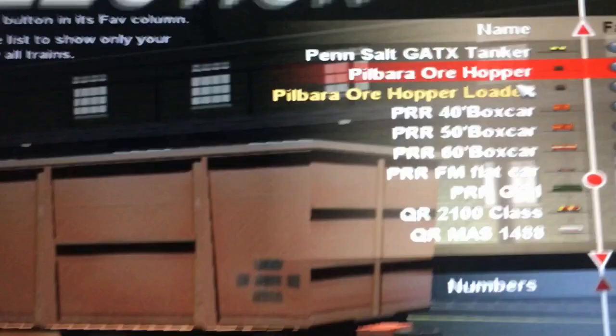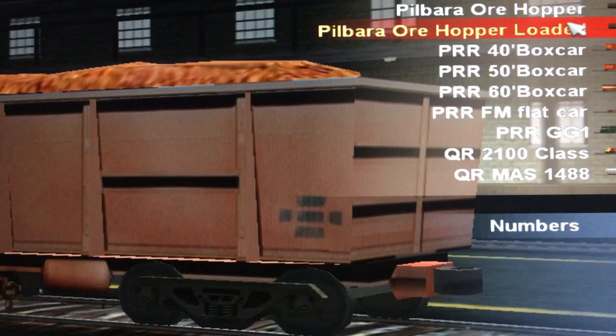Pilbara hopper couplings. The loaded and unloaded Pilbara ore hoppers have different measurements as shown here around the couplers, and a slight difference in the chassis textures.